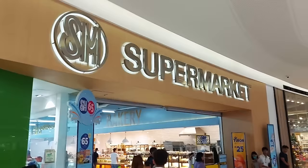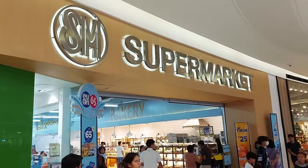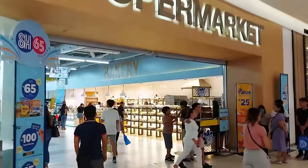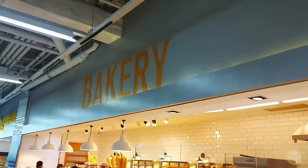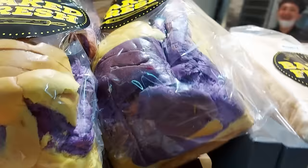Wow. Well, it's an SM, so it should have a supermarket. But it's a supermarket, not a hypermarket. Well, let's go have a quick look. Is this a supermarket or is it a food court? The bakery. Yeah. All your breads out here. Custard bread. What is that? Oh, look, look here. Oh, man. Ube means purple.